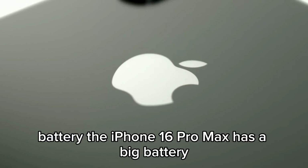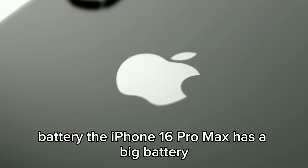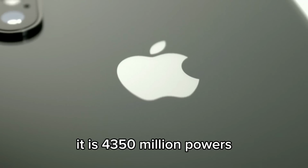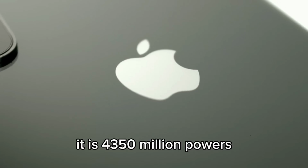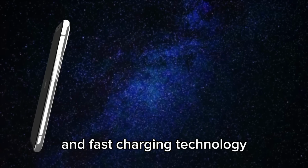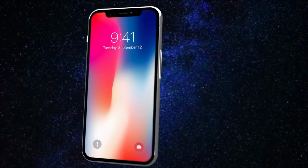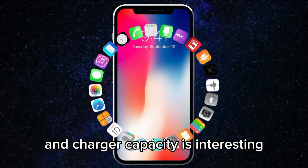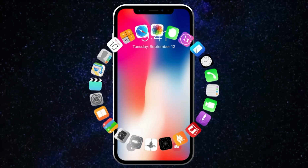Battery. The iPhone 16 Pro Max has a big battery. It is 4,350 mAh, which is larger than most phones. And fast charging technology. The combination of this phone's battery and charger capacity is interesting.